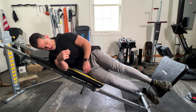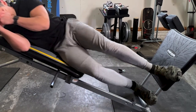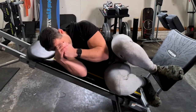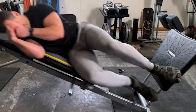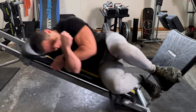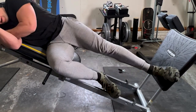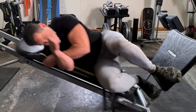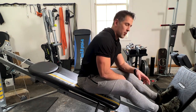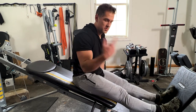Okay, assisted sets. Use the other leg. All right, legs are a bigger muscle group, so you probably could have done a little more than that. Actually, it probably was an absolute failure as I kind of lied a little bit, but we'd be here all day actually with the legs. But again, you can do this whole thing over again if you guys want to.